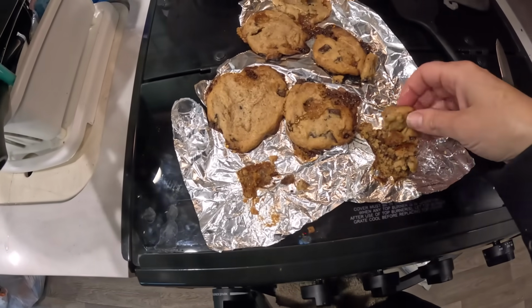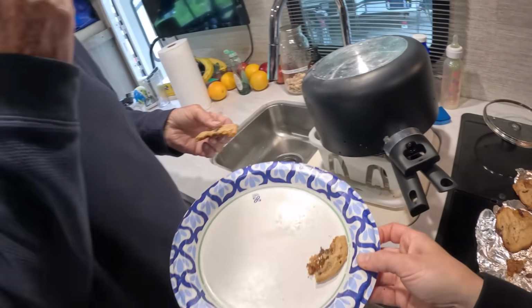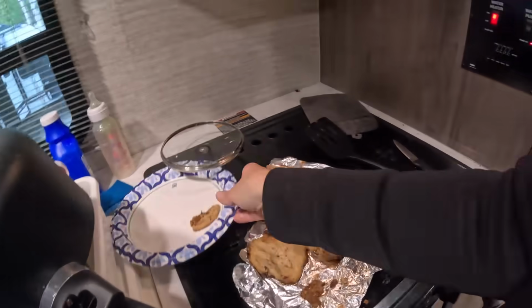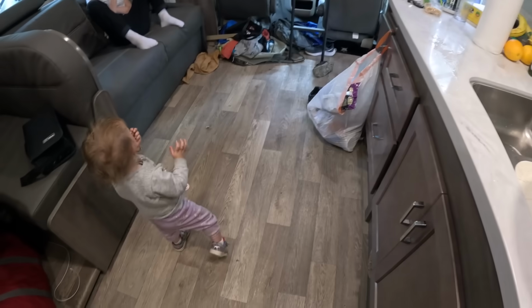Cookies are not coming off the tinfoil. Oh well. Even can't slide a knife up? You can have a piece, but full cookie, no. We're trying. I've tried a knife, I've tried a spatula. I've been unsuccessful so far.